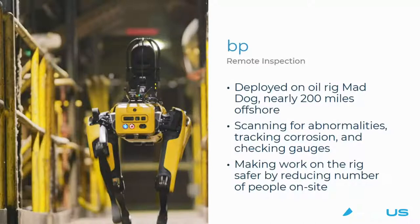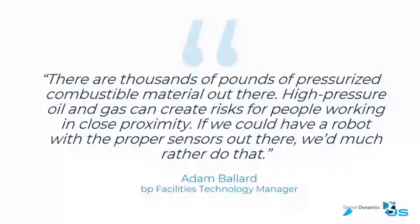The main task for this application is to put robots to work doing things that human inspectors have traditionally done. Things like laser scanning, scanning for anomalies, doing computer vision, as Kevin mentioned, universities are starting to look at. Tracking things like corrosion, or just checking analog gauges. And it's been really exciting to see BP take this offshore. It's been out there for the last 3 months, and their team is very excited about this. Really, it's about getting people away from these dangerous tasks. There are a lot of dangerous situations out on an oil rig, and BP is excited, as you can see in this quote, about getting people out of that environment and having a robot with the right sensors do those tasks.